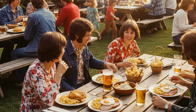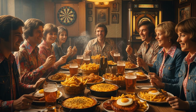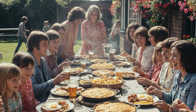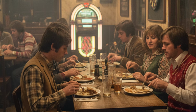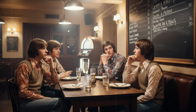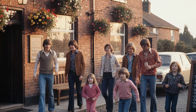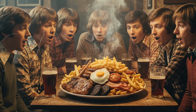From chicken in a basket to shepherd's pie, from gammon and pineapple to egg and chips, these meals weren't just food, they were moments. They were the sound of forks scraping plates, the clink of glasses, the chatter of the pub, and that quiet satisfaction after the last bite. They might not be on the blackboards anymore, but for anyone who grew up with them, they'll never really be gone. Which of these classics would you bring back to pub menus today?